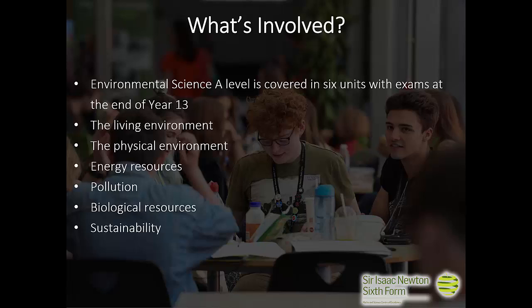The physical environment looks at the physical processes and, of course, how human activities are impacting the physical environment. So we think about renewable resources, how we can control those, over-exploitation of natural resources, supply, demand, and things like this. Then, on a similar vein, we will also look at energy resources. That's an incredibly important topic at the moment, as the world population continually increases, and we have to think of more and more clever ways to make sure we are utilizing the energy that is available to us.